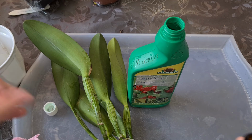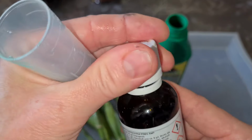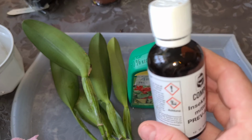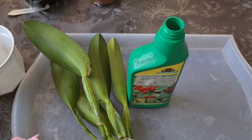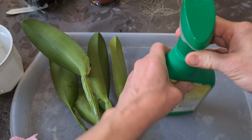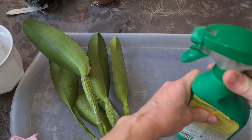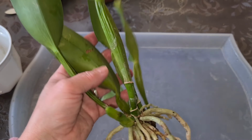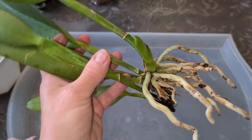It's got a very, very nice scent to it, just like fresh oranges. So it's very, very pleasant to work with. Since I'm going to spray it, I'm going to spray all of the orchids. Preventative, as I always say, to prevent the nasty creatures from getting there when the orchids are trying to adapt and in some cases even bounce back at the same time.